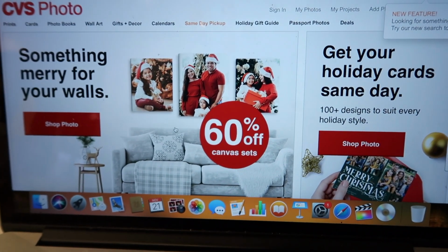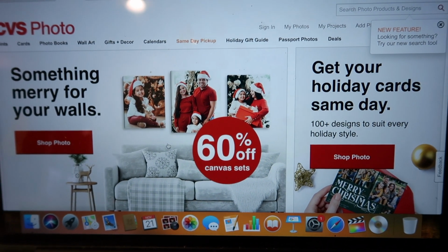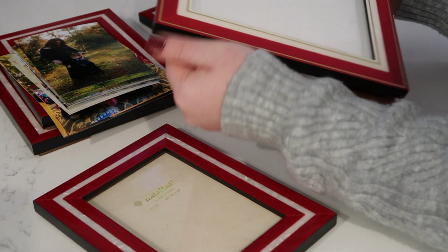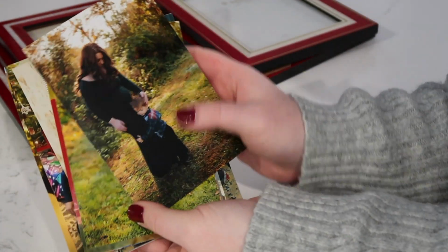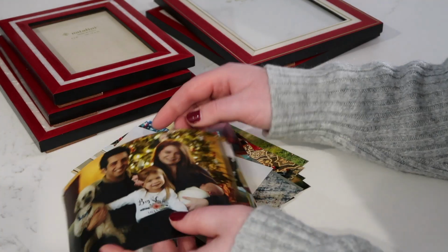Next thing I want to do is get some photos for my picture frames that I have around the house, which I will show you in a second. I got these picture frames from Home Goods. I got a couple of 5x7s and a couple of the 4x6. And then I went to CVS to print out some of my favorites. So we were gonna put these in.